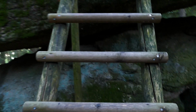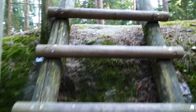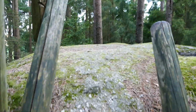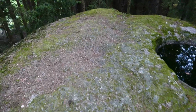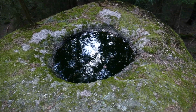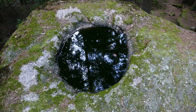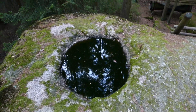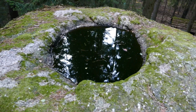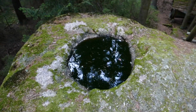But if we have a look up here, there is one more thing which really suggests that this is not a natural formation at all. Not a natural structure. There's this massive bird bath. There's loads of mozzies as well.